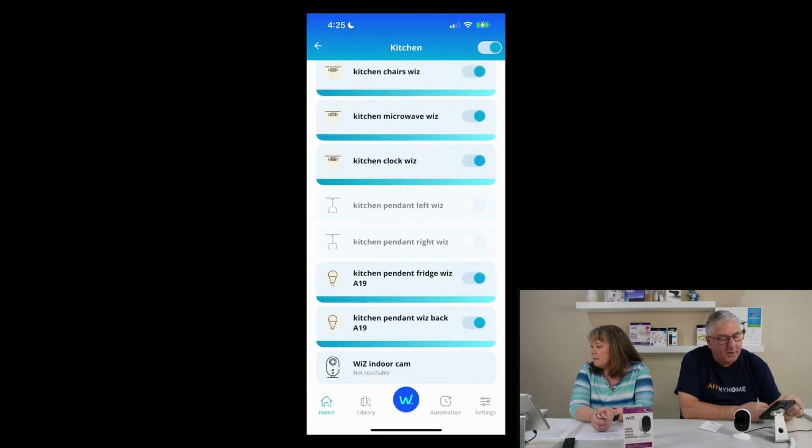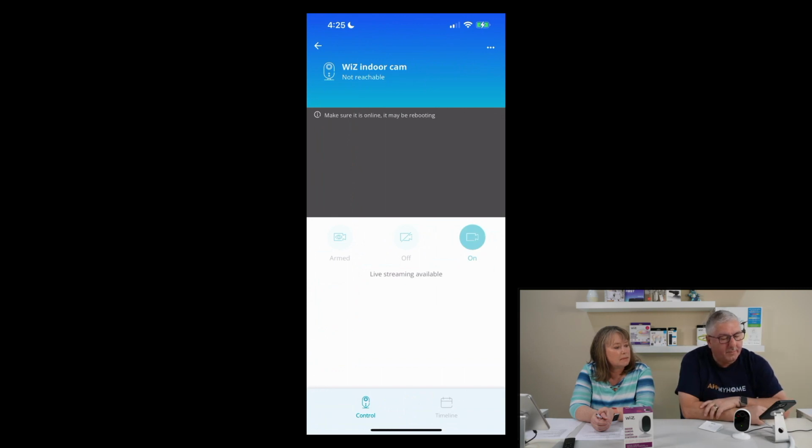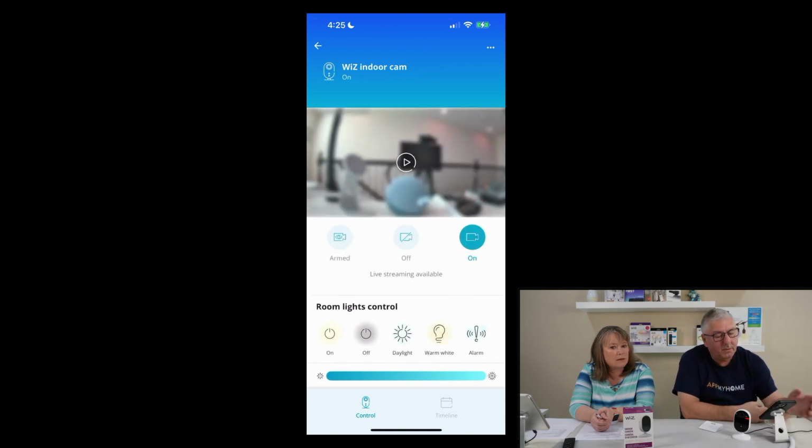There's actually a couple that aren't there, because we have some other bulbs or Edison bulbs they make. They're not in there now because the pendant lights, those two A19 bulbs that Valerie showed you downstairs, are here. And I can turn them on and off from here. But you'll notice I also have the WiZ Indoor Cam here. And assuming this thing connects up to the network, which hopefully it will do soon. Yep, there we go. It's coming up. And I can turn it on. And then you can see what we see, which is a camera and a whole bunch of other gear. It'll take a second for it to come alive.